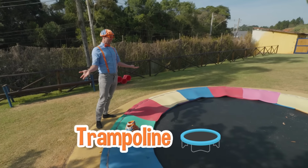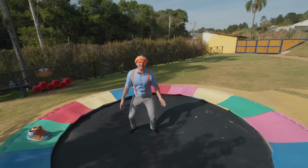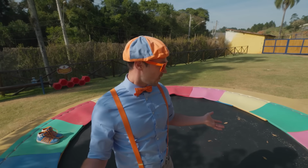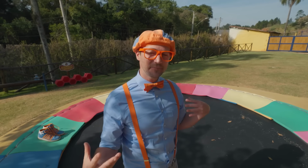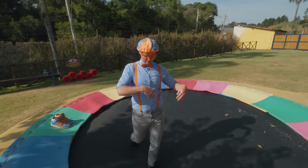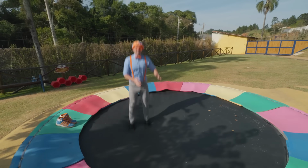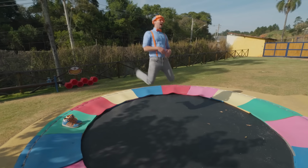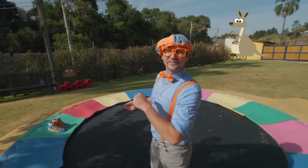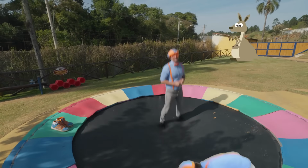A trampoline. Ooh, and it's so colorful. Woohoo, yeah. I love trampolines. Hey, since we're learning about how to take care of animals today, why don't you guess which animal I'm thinking of? One that really likes to jump. Yeah, it can put its babies in its pouch right here. And you find a lot of them in Australia. Woohoo! Yeah! Look at me! I'm a kangaroo! Will you jump like a kangaroo with me? Woohoo! Boing! Boing!